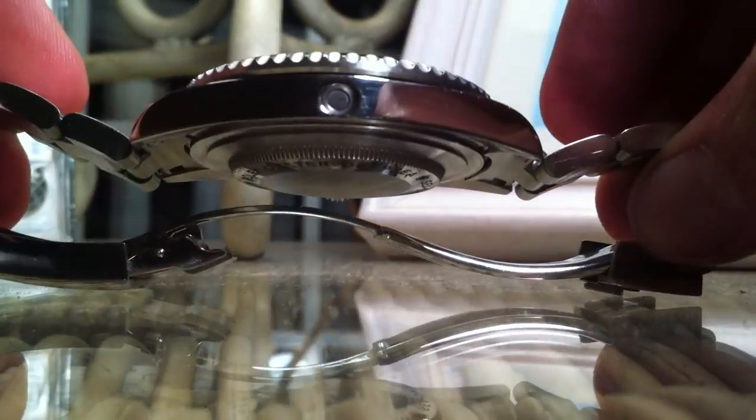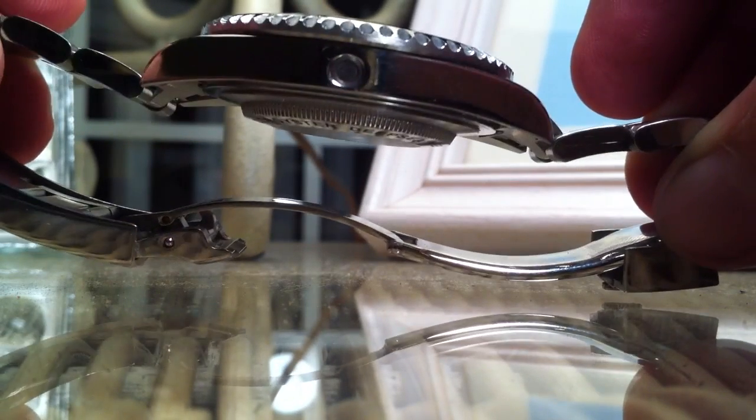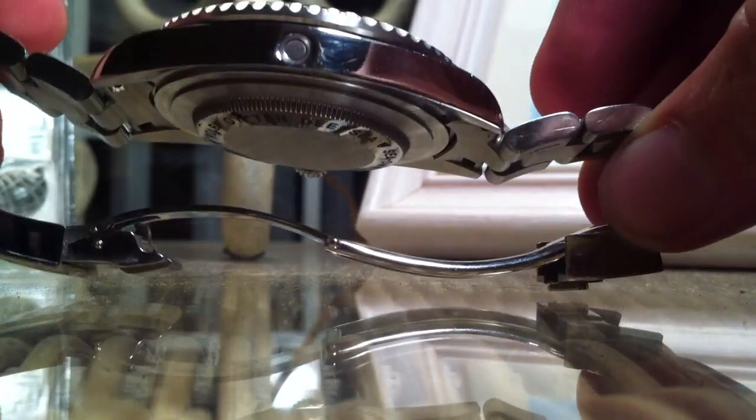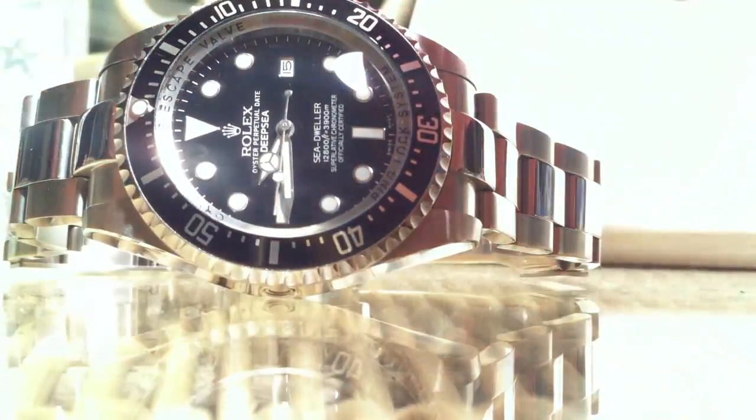It's got a helium escape valve there on the side. If you go down so far, you're going to get helium. People actually had trouble with the Submariners. It would blow the crystal right off the watch and pretty much ruin it. So you put this helium escape valve in there, you can let that gas out without blowing the crystal off your watch and pretty much destroying it.